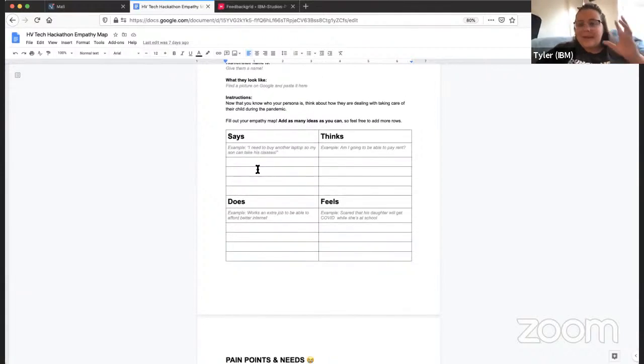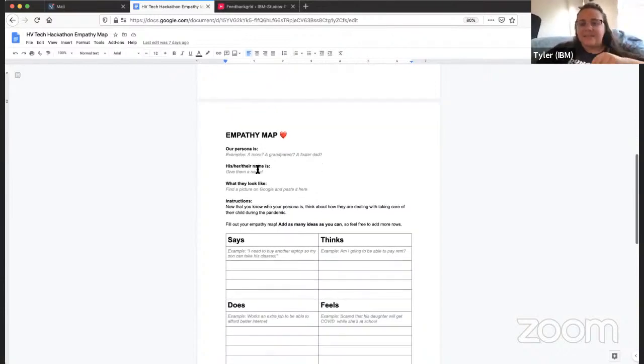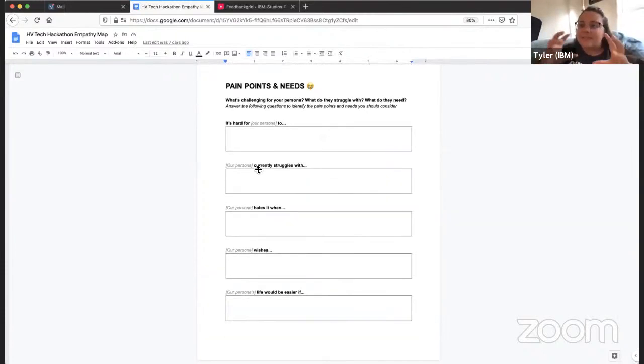So once you do your empathy map, same as before with your team, we'll send you this Google Doc, just paste it into a new Google Doc for your whole team. Once you fill out your empathy map, we're going to have you fill out just a pain points and needs section.